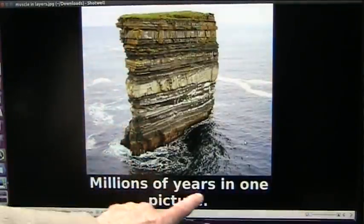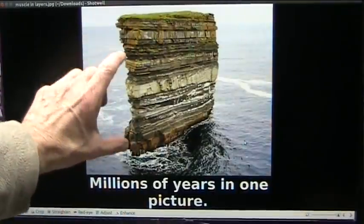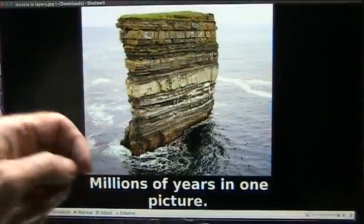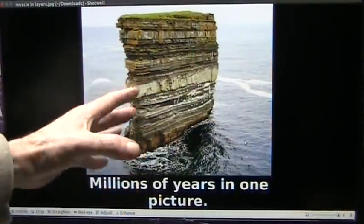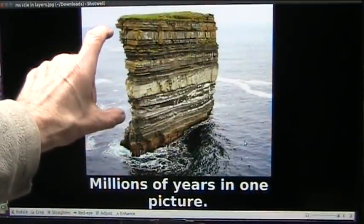See that millions of years in one picture? No, it's not. That's a muscle, my friend. That is biological tissue. 100% guaranteed. This is not some kind of layer after layer after layer. Absolutely crazy once you see the things that I have shown.